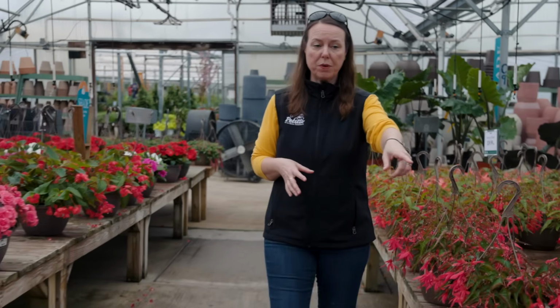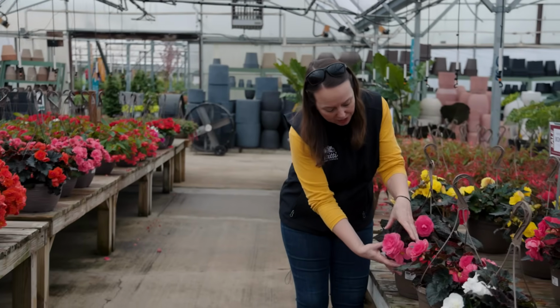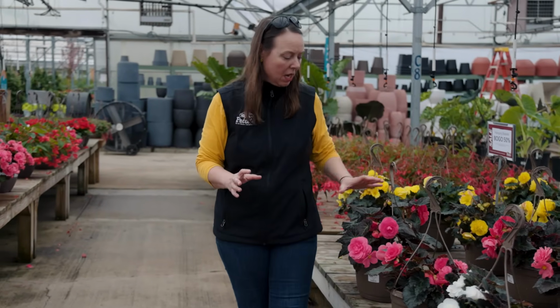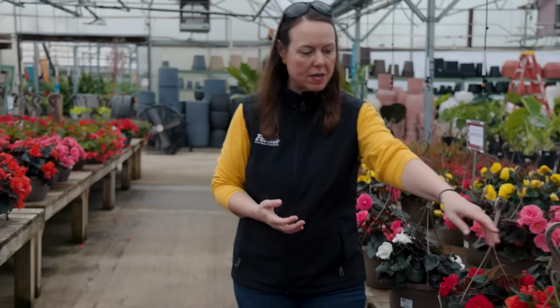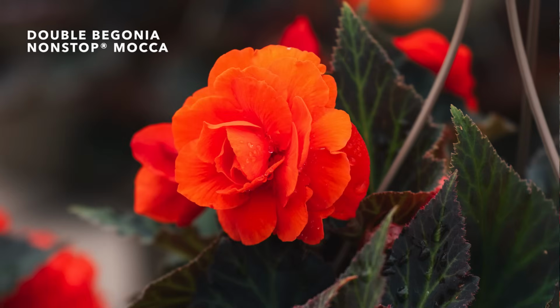One last category of begonias. This is the classic. These are the Nonstop tuberous begonias. And when I turn these around, look at these flowers. Look at how big they are. They're almost peony-like. We grow the Mocha series, which is more of that dark leaf series. I'll have Taylor look at this orange one here. I mean, it is just humongous, really, really pretty. So those are gonna work really well in shade for you to part sun. They can tolerate kind of that 4 to 6 hour moment as well.